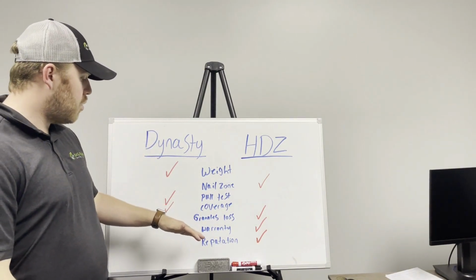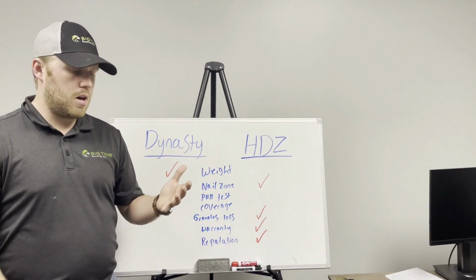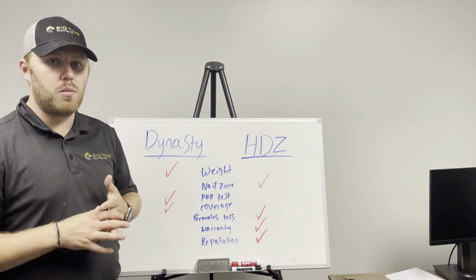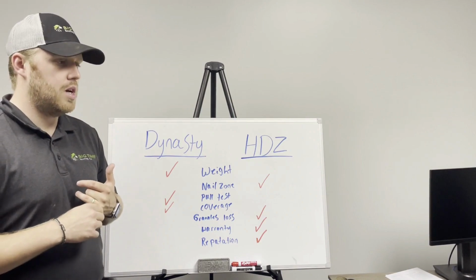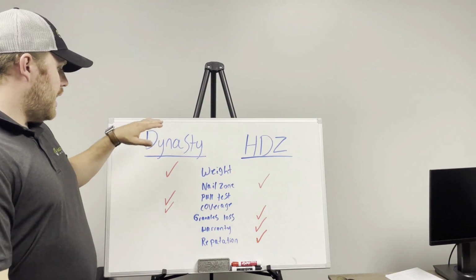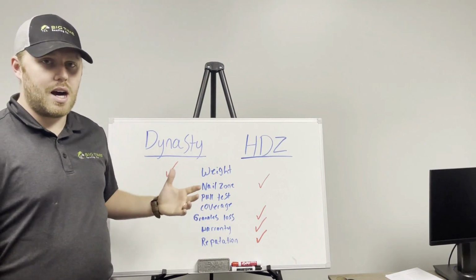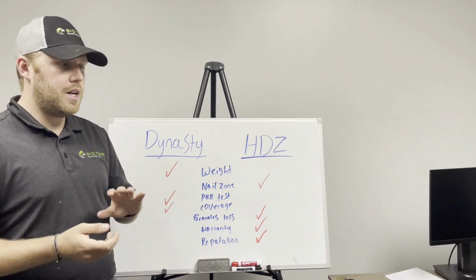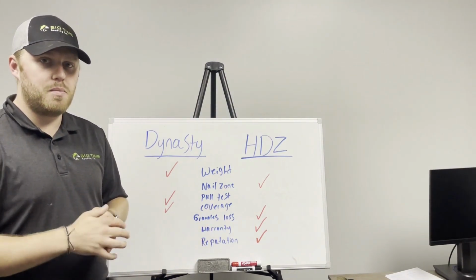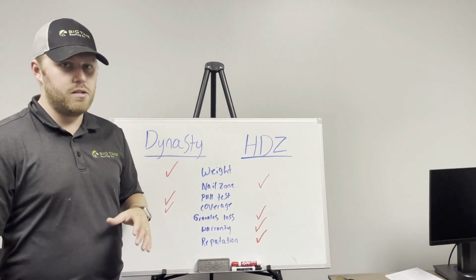And the final category is reputation. So for reputation, we took into account what we hear in the industry, other reviews from roofers, other reviews from manufacturers, class action lawsuits, all that kind of stuff. So in the defense of the IKO Dynasty, a lot of the class action lawsuits that you saw against IKO were from a particular shingle that they manufactured that is no longer manufactured, and most of it has been replaced and is out of the market.